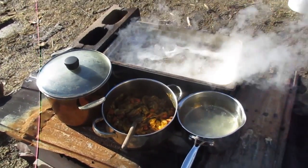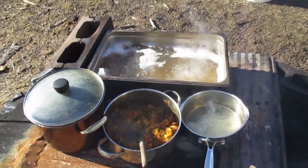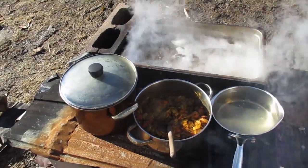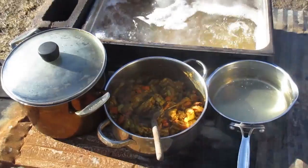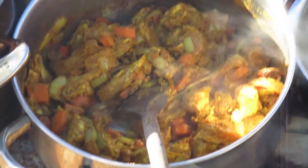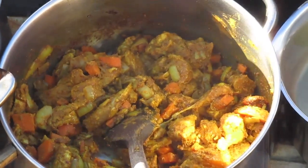And just to prove to you guys that I do cook supper on the fire, we are boiling some sap. We have some hot water on there, and I'll zoom in, and we have a nice chicken curry cooking away. So there you go, supper.